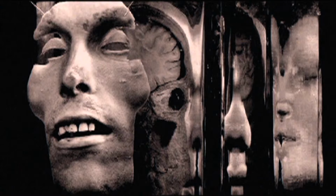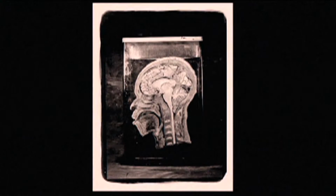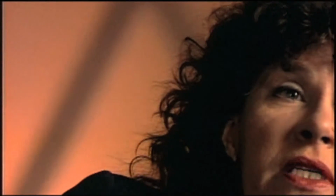This is the series of sliced heads. People just seem fascinated by the fact that you can take a face and a head and just slice it up like that and display portions. Whatever emotional reaction you have, that's good. If you come in and you're totally clinical about everything you see, you're not getting the full impact of the Mutter Museum. It's humans looking at humans.